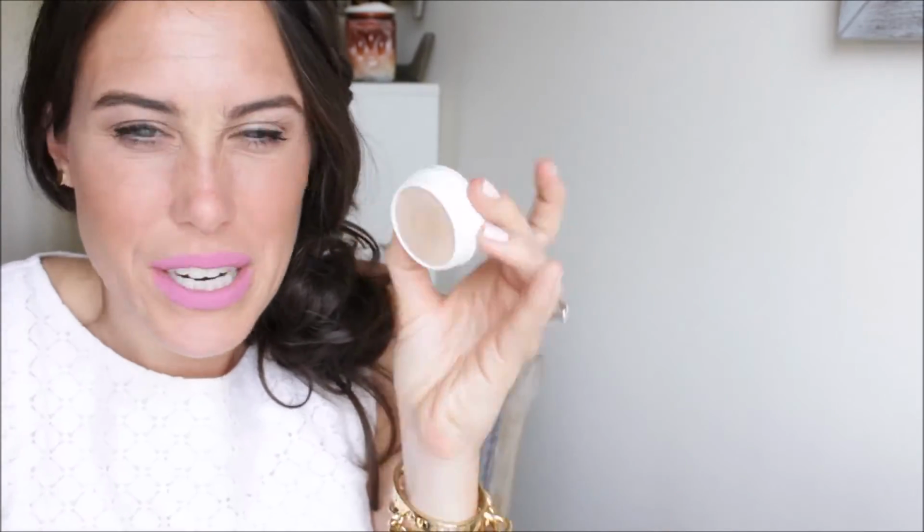It is the highlight in Lunch Money, and it's kind of your typical highlight, a very champagne-y, frosty color. I'm wearing it on my cheekbones today. It's just a really pretty highlight.